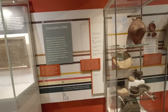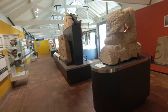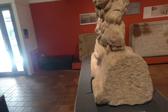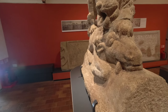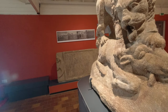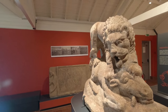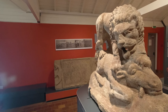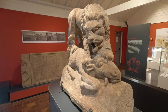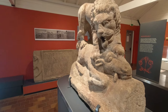I think the lion that we mentioned outside is this one here. I don't know if this is a replica or the actual one. The Corbridge lion. A ferocious male lion stands over its prey, a sheep or goat with a lolling tongue. Although the scale is wrong, the prey is as big as a cow. This is one of the most impressive pieces of sculpture from Corbridge.